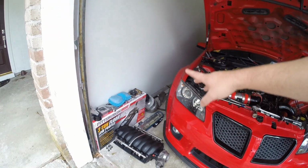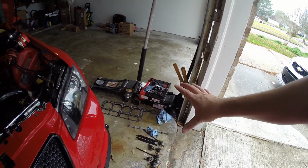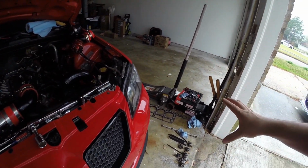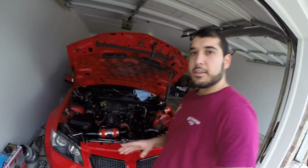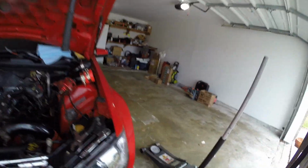I've got the ProCharger sitting over there. I've got all kinds of intake. Just disassembled this head, and as you guys know, the head's not here. Well, that's because I actually had to get the head taken and repaired. Let me show you guys now the head gasket.